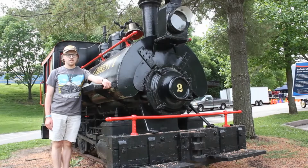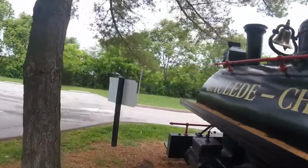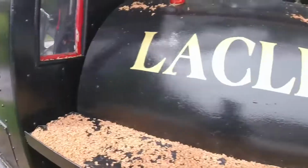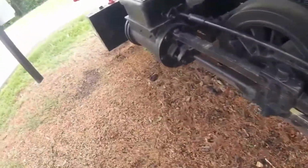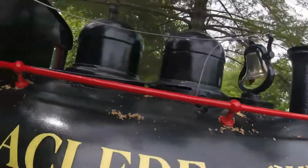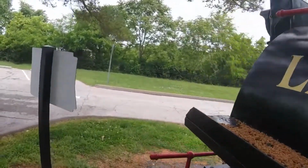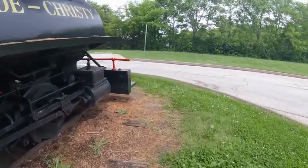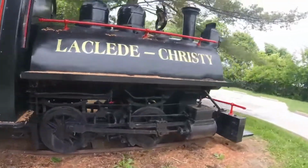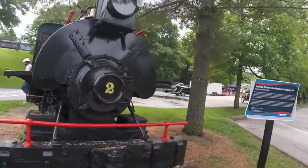What you see right behind me is Laclede Christy number 2. Laclede Christy 2 was built by the Davenport Locomotive Works in Davenport, Iowa in 1907 and is the 643rd steam locomotive built by that factory and is an 0-4-0T four-wheeler type steam locomotive. Originally, it was used by the Perrington Paving Brick Company of Galesburg, Illinois, and was used for moving cars around as well. The engine was built to run on 30-inch gauge tracks.